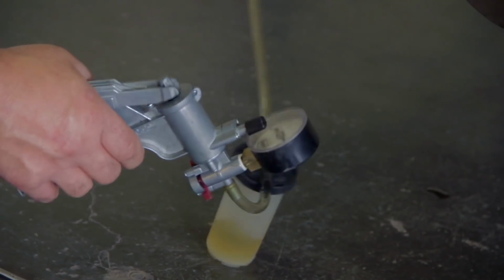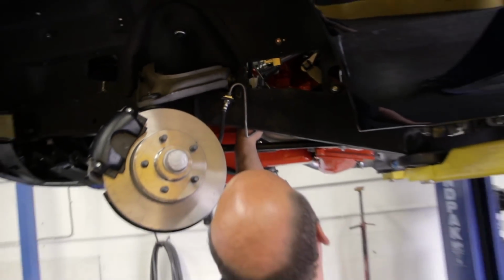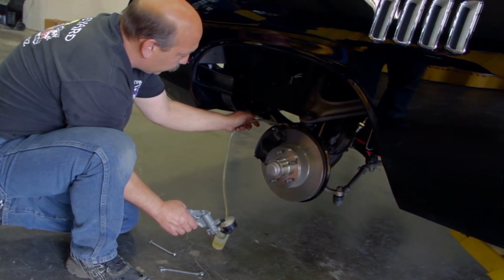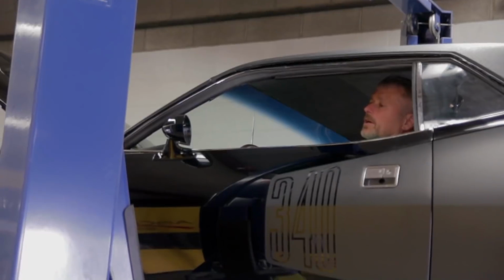Really important to bleed the brakes to get all the air out of the system. The way the brakes work is you push on the brake pedal, it compresses the fluid against the brake calipers and the rear brake cylinders to apply the brakes. And if you have any air in there, that air will compress. Air compresses a lot more than fluid does. So it's real important to get that air out or you're gonna have real spongy brakes. That air bubble could really cause a lot of problems.